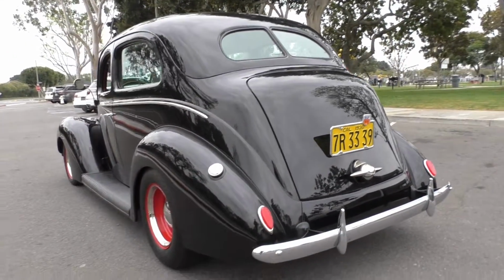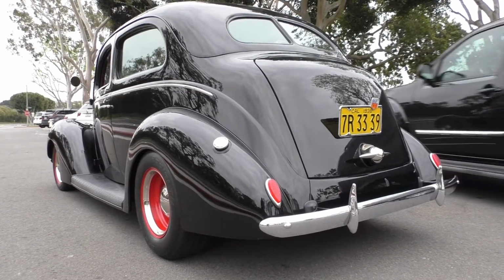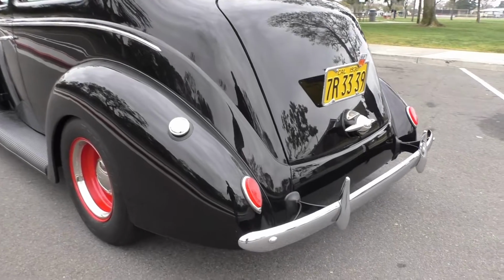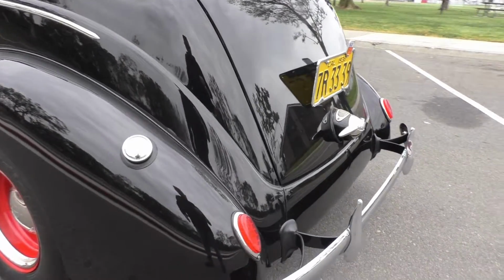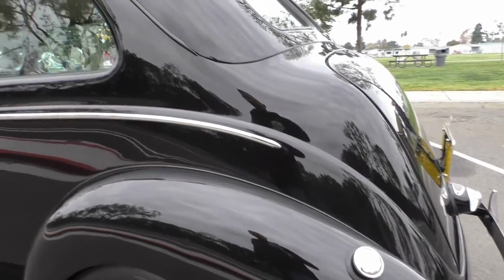Great day here in the park. Everybody stops and looks at this car. We got a little drive around going here. Has LED taillights in the rear. Factory style bumpers with bumperettes. Factory fuel fill in the tail here.